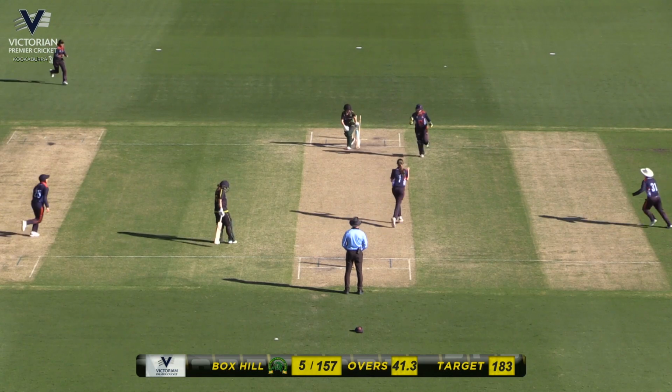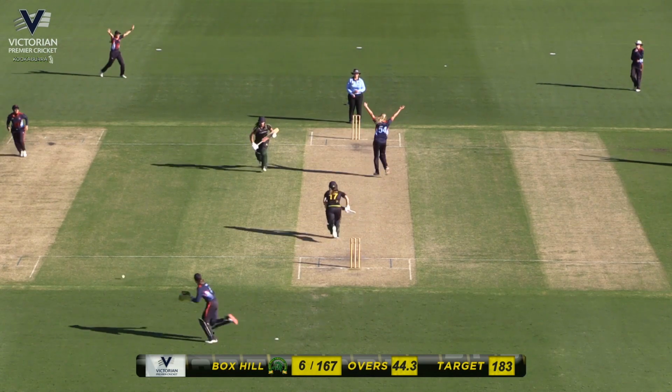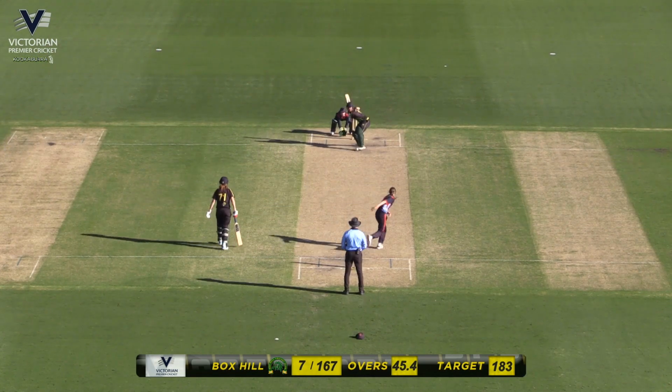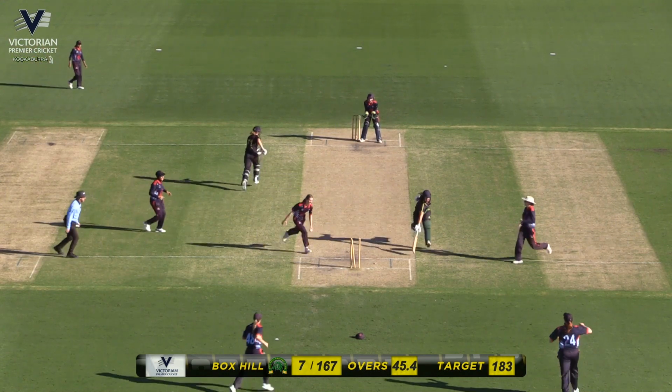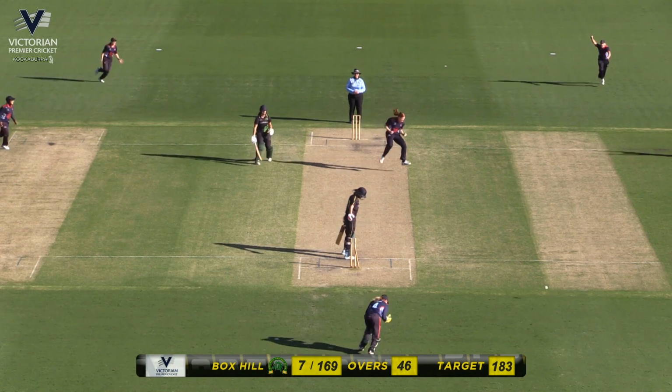God, what a piece of work. Falling straight to mid-on. And it's out. Smashed and hit the stumps. Can he go for a run? Oh, it's gone the wrong way. And gone. She's got it.